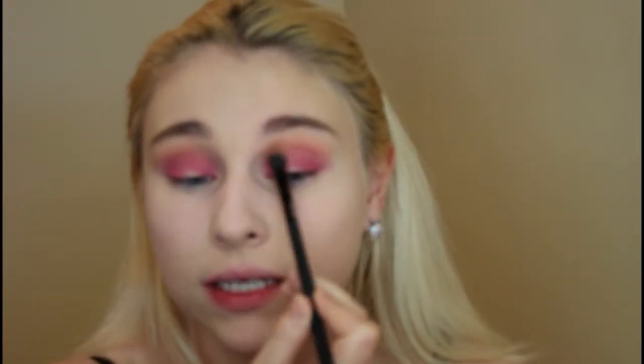Okay, so now that I have them both on, I'm going back into that Applejack color, which was just the transition shade that we have. And I'm just really blowing that out on the tops just to blend and also bring back some warmth into this look, with the orange color, since that is what we're going to be putting on the lower lid. So far, this is what we've got.